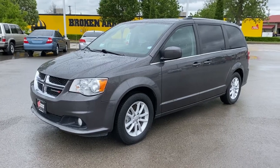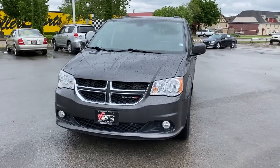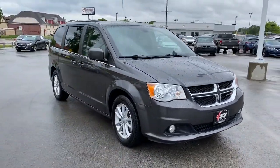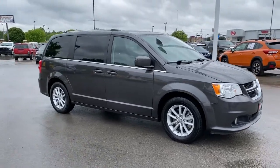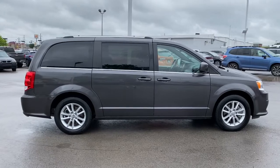Get into a car with value. 2019 Dodge Grand Caravan. This vehicle still has fewer than 35,000 miles on the clock, so it won't last long. Enjoy owning a vehicle that's your true blue ally in the face of life's ever-increasing demands.